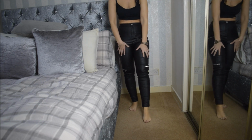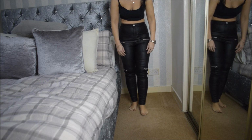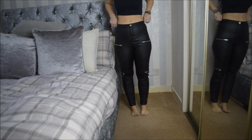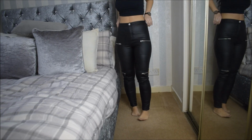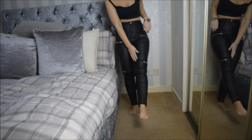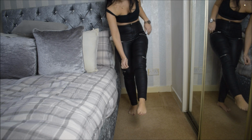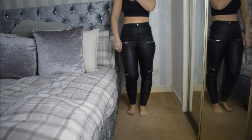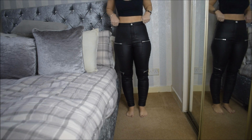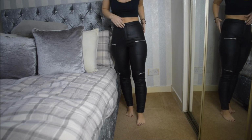For me, the fit of these just isn't like me. If you can see, all the lines are a bit sausagey on my legs, but I think that might be just my body shape because they are pretty tight in the waist. But then obviously they've got so much room here. It also might be my height, so maybe take that into consideration. I'm 5'1" when you're buying them.